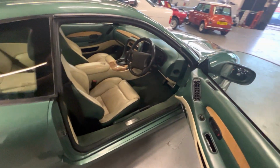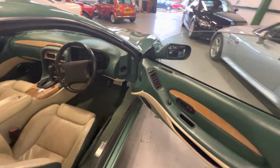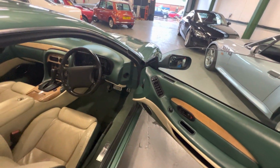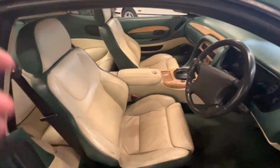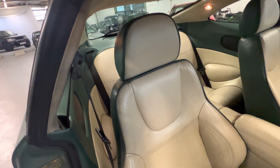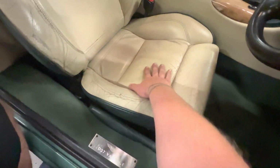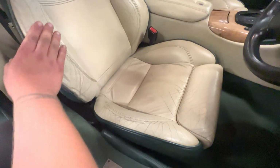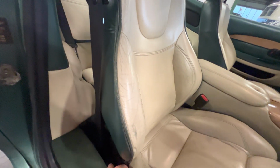So Chilton green on the outside with a contrasting green on the inside, which I love. So you've got a slightly darker green on the door cards and the dash, and the backs of the seats, with the green carpets, and then the tan seats. The driver's seat does have some wear down both bolsters and where your legs would be, but the leather is nice and soft. A good recolourer would sort that straight out for you. Obviously Aston Martin logos and things in the seats.